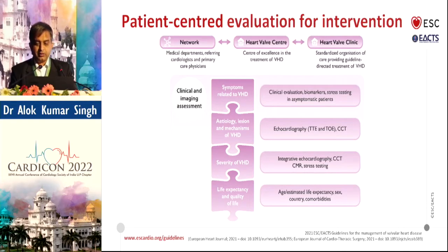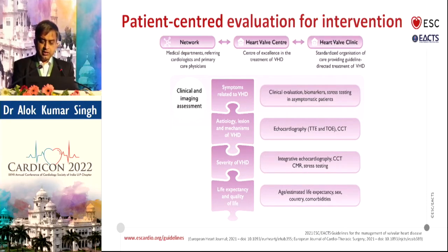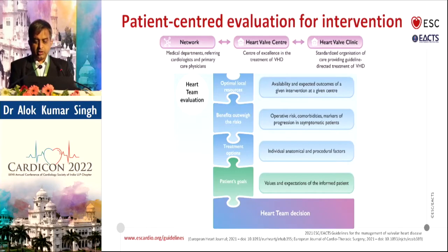Biomarkers have taken a very important role, BNP especially in aortic stenosis patients, stress testing in asymptomatic severe patients, comprehensive echocardiography, transthoracic and transesophageal, CT scan. CT scan is a very important tool in the management when considering TAVI, and CMR and stress testing. And life expectancy is very important. If life expectancy is less than 1 year, then any surgical or valvular intervention tends to be futile.